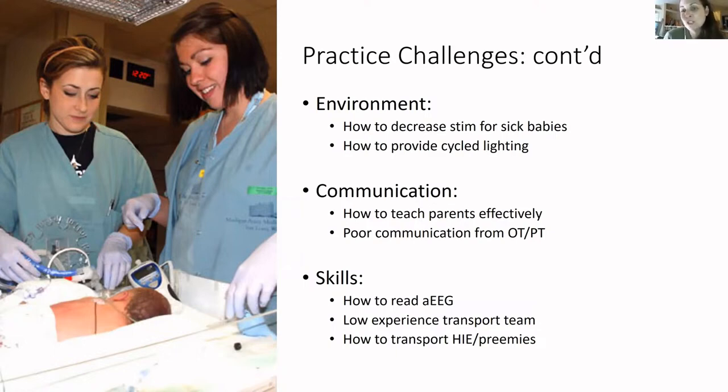Poor communication from OT/PT, but I think that could be really poor communication between disciplines. So whether it's physicians to nurses or nurses to therapists or physicians to therapists to rehab to follow up, right? Communication between disciplines, making sure that we're all on the same page. This is really challenging. We work different days, we work different times. Maybe we don't see each other, maybe we miss a meeting. So these are all things that are really challenging. And then skills. So there's some lack of skill, right? So low experience on transport teams, transporting HIE babies and preemies. So probably providing hypothermia during transport, and how to read aEEG.